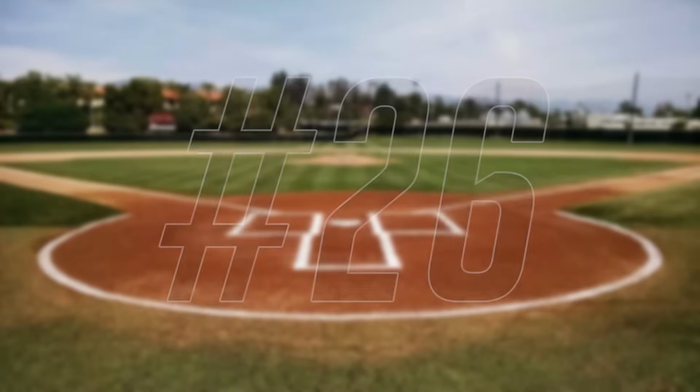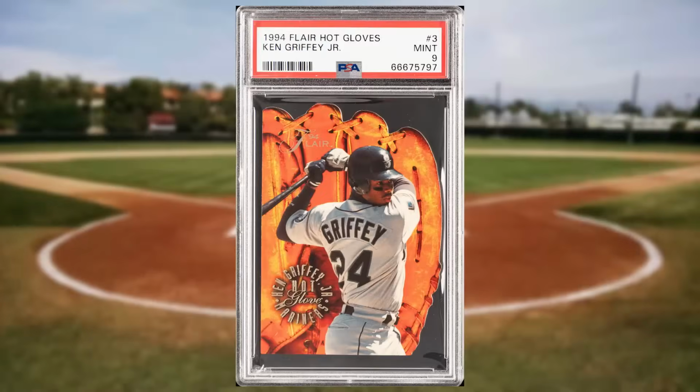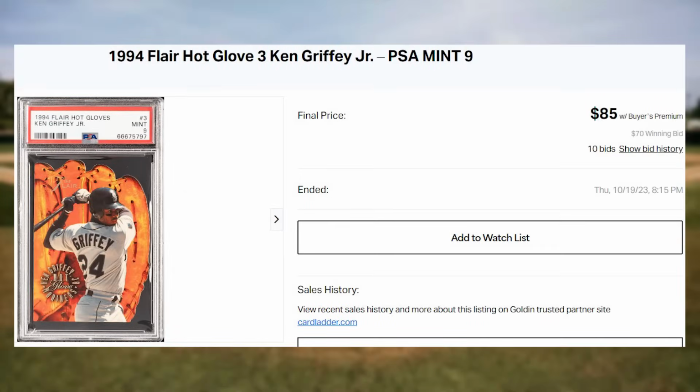We get a classic 1990s insert at number 26 with this 1994 Flair Hot Glove Ken Griffey Jr. card number 3. This was a PSA 9 that received 10 bids, and it sold for $85. This card is a pop of 228 in a PSA 9, compared to a population of 344 in a PSA 10.